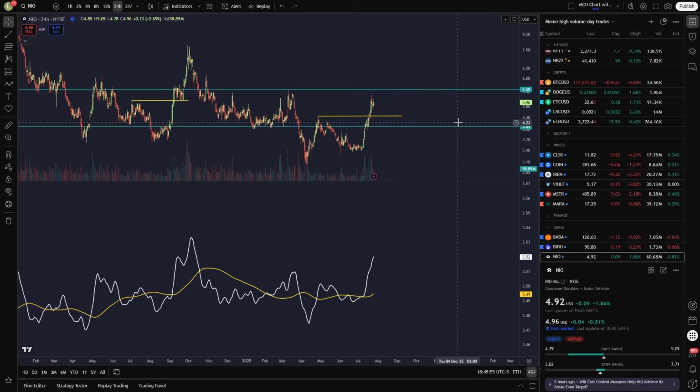Again, as always, if you're making a big financial decision, do your own due diligence. I'm just here sharing my opinion as to where I see the stock going. I just love the stock. I've been wrong in the past before.